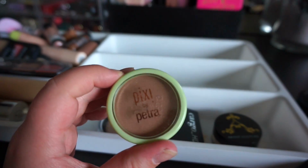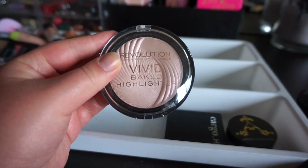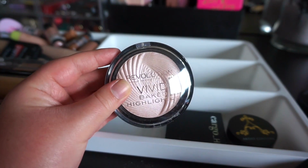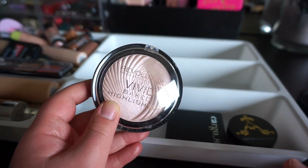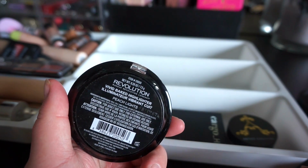I have swatched this, but I've never used it, so I'm going to donate this one actually. Then we've got this Makeup Revolution Vivid Baked Highlighter. I hated this, but I'm actually hanging on to it so I can include it in like a products I regret buying video, but I'll link my video down below where I tried a bunch of Makeup Revolution products. From what I've heard, these highlighters are really great, but the shade I picked is just kind of a dud. It's the shade Peach Lights for anyone who's wondering.